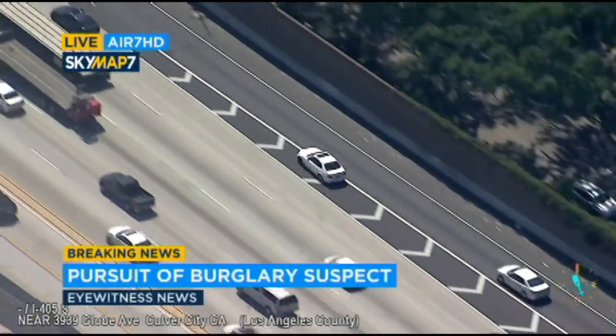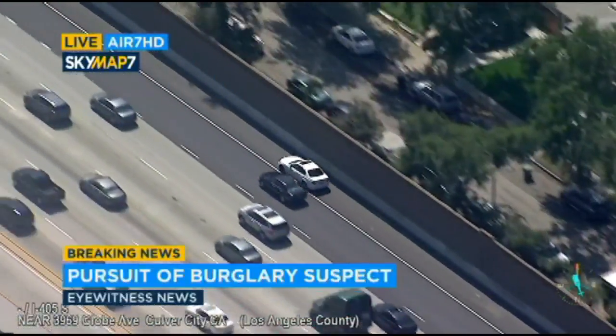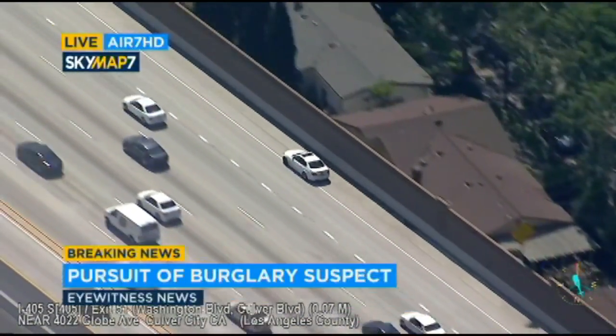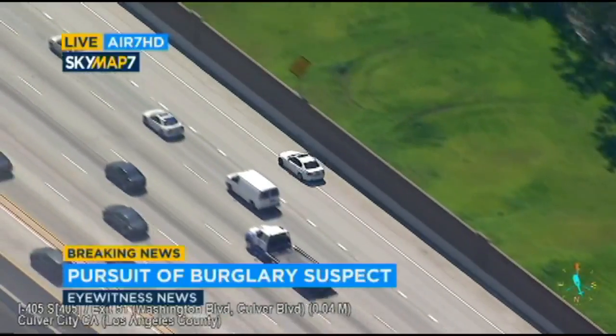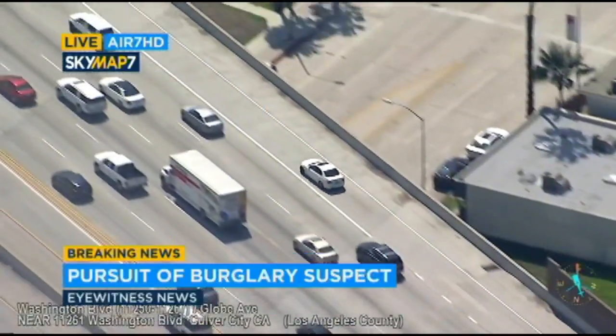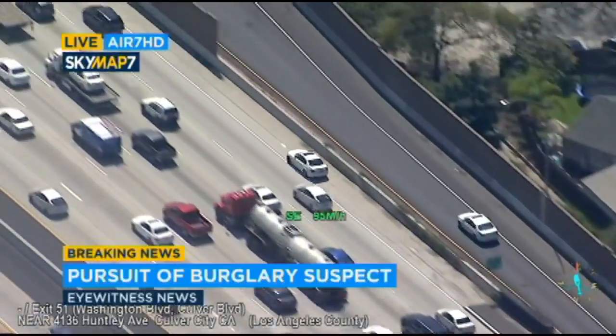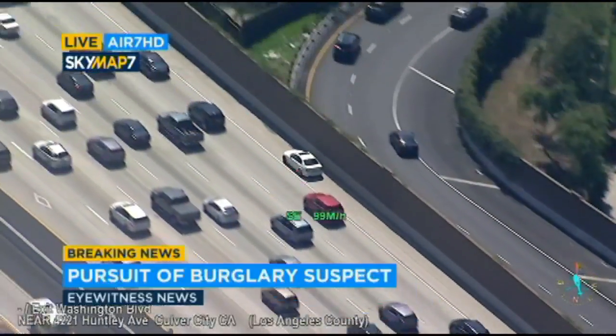It looks like Culver City right now. So you can see that's where he is. On the right-hand side, you see a compass. That blue is the helicopter in the direction it's flying. So it's going southbound right now. And the orange you see, that's the direction of the camera. So it's shooting just off the right-hand side, the front right of the helicopter.